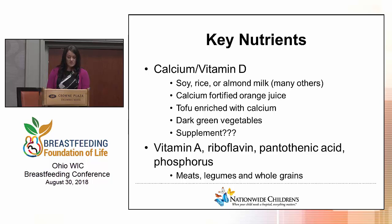And since milk is a good source of the vitamins and minerals listed here, we are lucky that there are plenty of other options out there for these mothers to get those same good nutrients. And so for calcium and vitamin D, we know these are so important for bone health, especially for women, especially for reproduction, and especially when breastfeeding. And so we're really lucky that nowadays there are a ton of great fortified milk alternative options on the market. Too many to list, but we have a list. I'll show it to you.